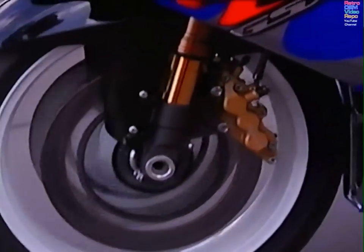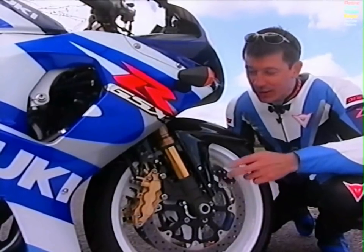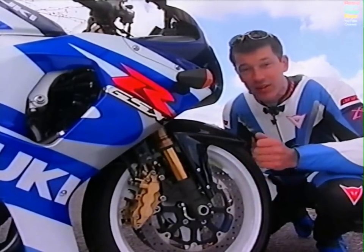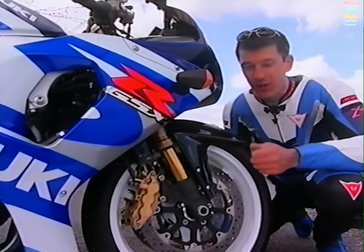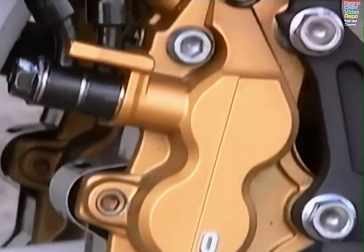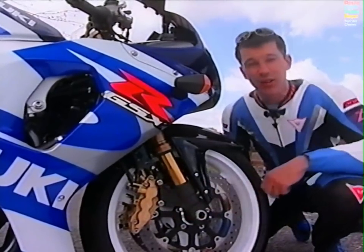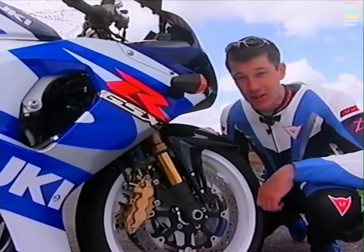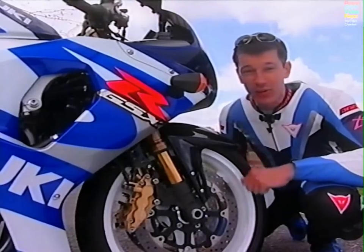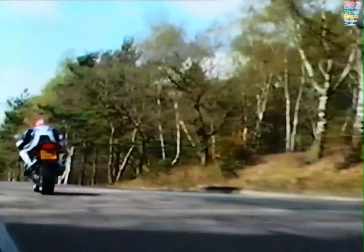First thing you see when you look at the bike is these beautiful titanium nitrided 43mm forks. Now it looks dead smart, but that gold isn't just there for show. The titanium nitride stops stiction over bumps, so what it means is better feedback and better feel for the rider. More gold up front in the shape of these Tokico 6-piston calipers. Now the GSX-R is the only bike in the GSX-R range using 6-piston calipers, biting on these 320mm discs. Loads of power, loads of feedback at the lever. On the racetrack or the ride, it was more than enough.